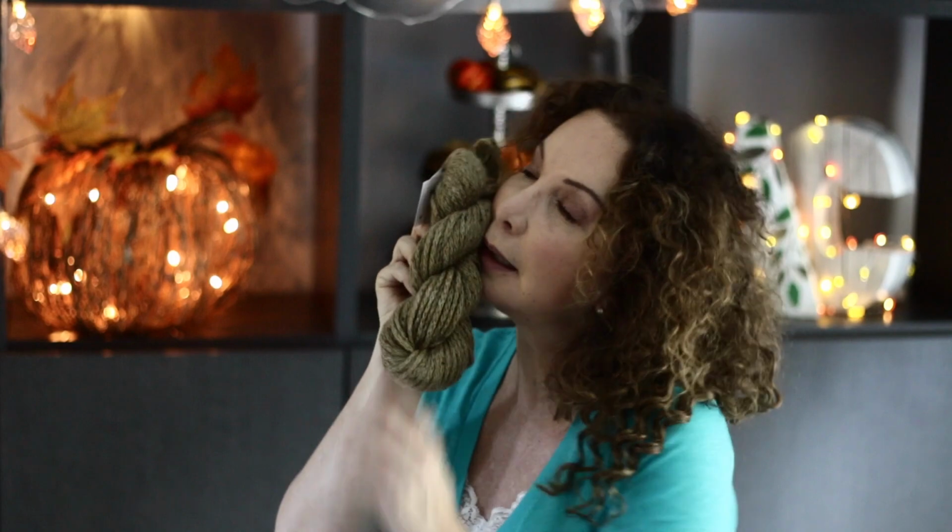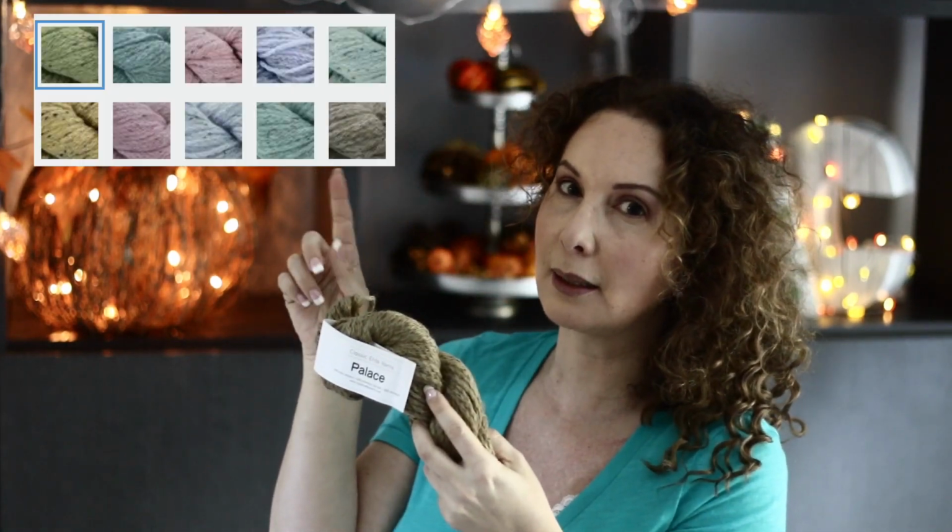But anyway, I found the perfect yarn for it, and this is the one. I love you. Thank you for coming to my life, beautiful Palace yarn. It comes in an array of colors. I will put a little picture of it now.